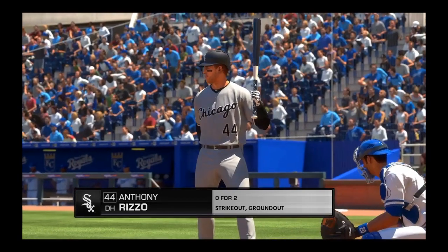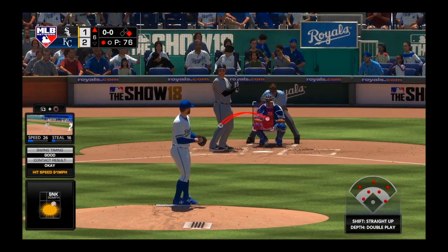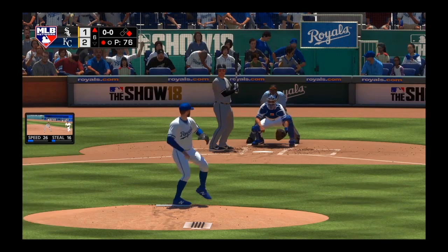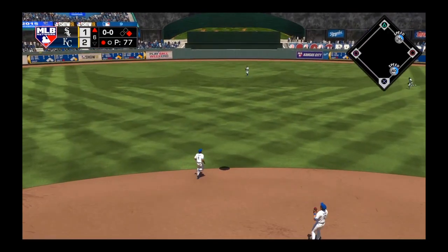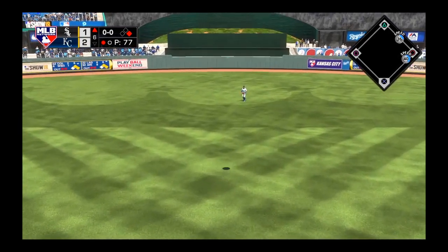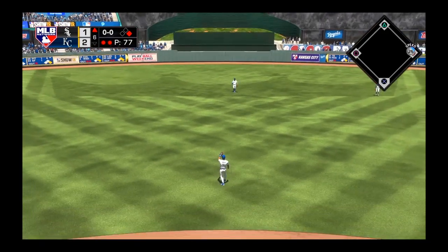At the plate, Anthony Rizzo. He's hitless in his 2 at-bats so far. He's ready. Here's the first offering. High fly ball out to straightaway center. Pham has a play. He's got it, and there are 2 down now.